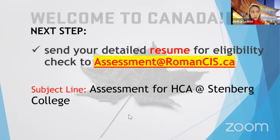And I know that there are some ETAP institutions that can be recognized as parang college level talaga siya for international standards. So I think you have to just verify. I would recommend you submit your resume to assessment@romancis.ca and include your transcript of records or kung anumang certificate yung sa ALS mo because there's those different types kung anong level yung recognized na completed mo. There you go.